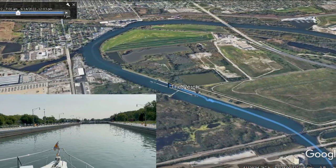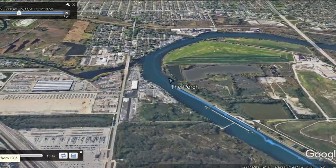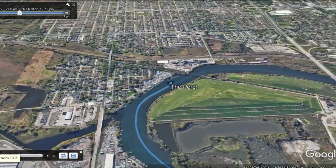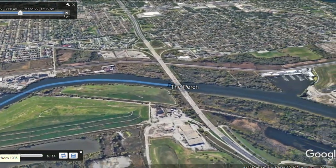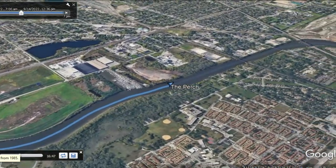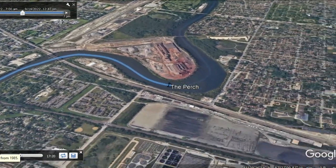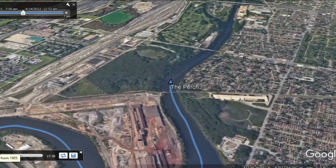So use caution. This is the Thomas O'Brien lock, the first lock you will go through on the Cal Sag route. If you go through the Chicago River route, you'll go through the Chicago lock, but not the O'Brien lock. So just a couple of route differences here. But we are winding our way through this very curvy river. I mentioned the difference between the two routes.